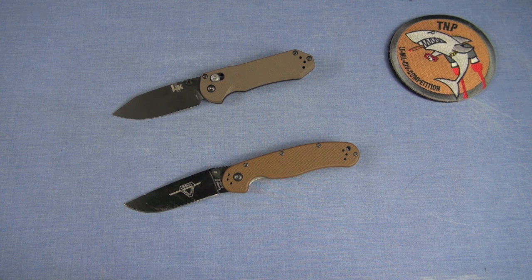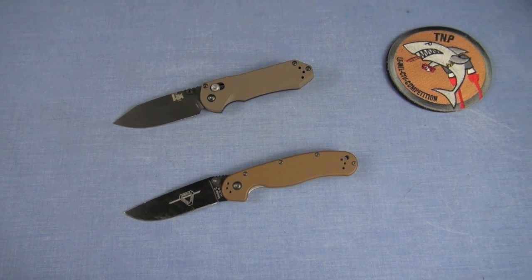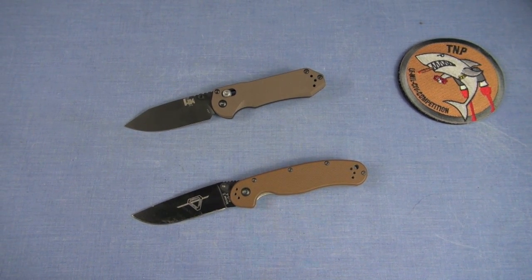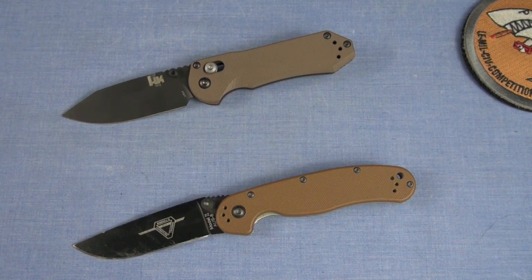For where the rubber hits the road in EDC, and that's our philosophy of use. We are laser beam focused on that. A utility knife that we can carry with us, well, in this case, not us, but your wife can carry with her to get her daily cutting chores done. Which one? Which one? Which one?